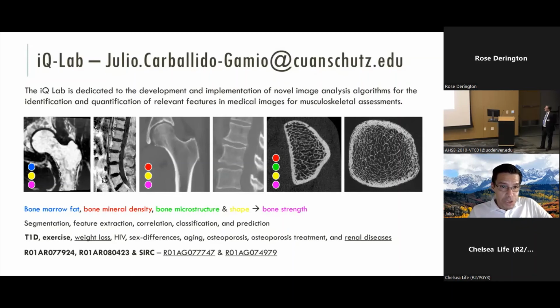What we measure: which anatomical regions do we use predominantly? We image the proximal femur, the lumbar spine, and, as I just mentioned, the distal radius and distal tibia with the modality designed exclusively for them. Why the proximal femur and lumbar spine? Because those are the sites most interesting to us for bone fragility. With MRI, we measure bone marrow fat. We also measure shape of the bone, and the idea is that with all these imaging modalities we get parameters that can help us estimate bone strength.